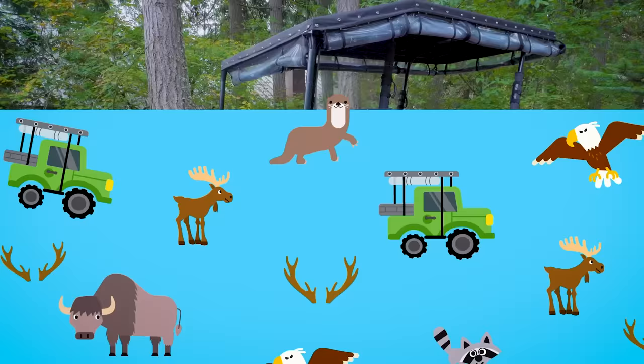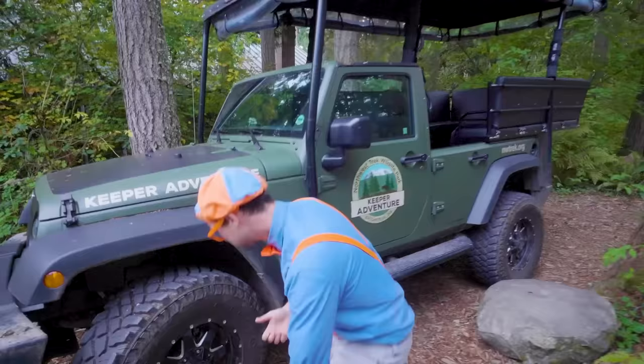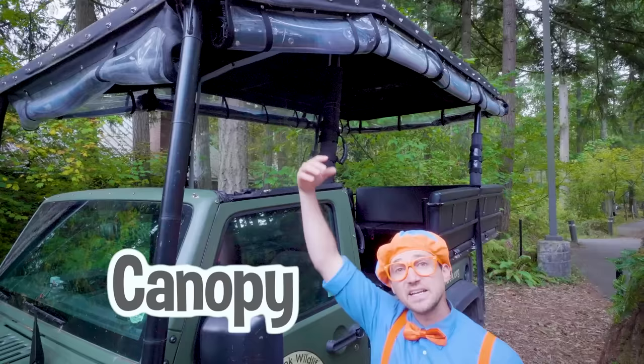Whoa, check out this radical off-road vehicle. This is so cool. This is what you and I are gonna take the tour in. Let's inspect it, make sure it's nice and safe for us. Check it out, these are some big wheels and tires. Whoa, and look at that tread. That is some big tread for some massive off-roading. Whoa, check out that up there. That is the canopy top. Just in case it rains, nothing will hit our heads. It's kind of like an umbrella, but for a vehicle.